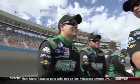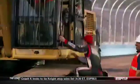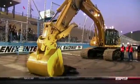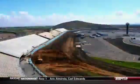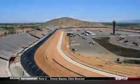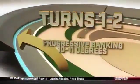We say this track is a big, giant unknown because the last time we were here, things looked quite a bit different out here in Phoenix. Immediately following the race here in Phoenix in February, Jeff Gordon headed out on the track and started digging it up. Since then, this 1-mile oval has undergone quite a few changes. Not only did it get new pavement, but it got a whole new configuration. And drivers say what to expect today, no one knows.